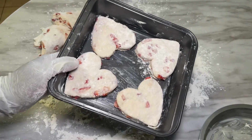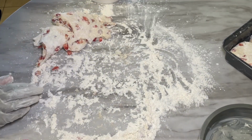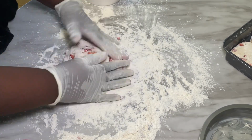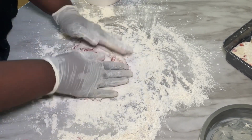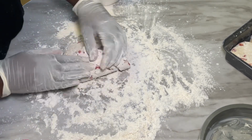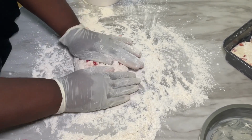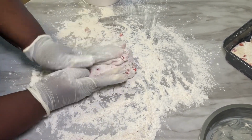This is how it's looking so far. So we have more dough left. Sprinkle again. I'm pretty much just gonna start over again. Break our gloves. Gonna pat it into a square shape. We're going to fold again. Fold. Fold. Fold. Fold.